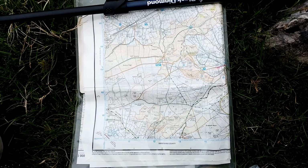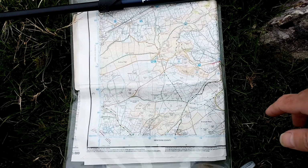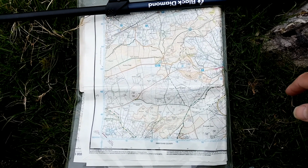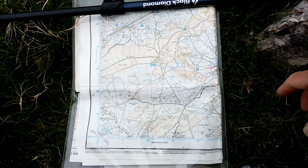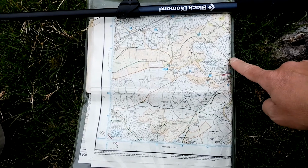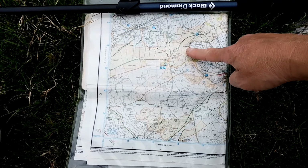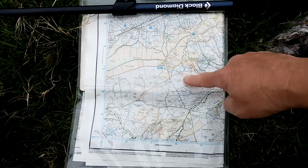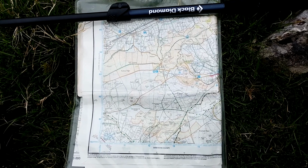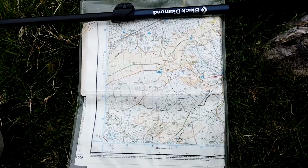I forgot to mention, as I said earlier, one of the reasons why this is possibly not one of those walks that you see documented or in books or anything like that is you can see the close proximity to Castleton is just here, Mam Tor, and then obviously you're over to Edale. So it's got some stiff competition, let's say, but yeah, plenty of interest.